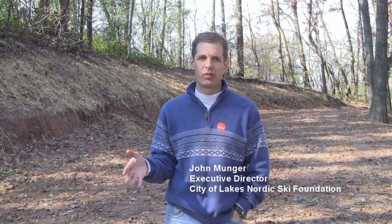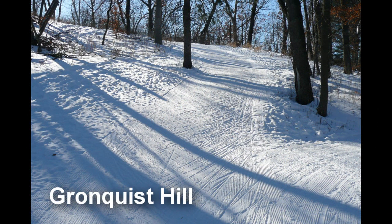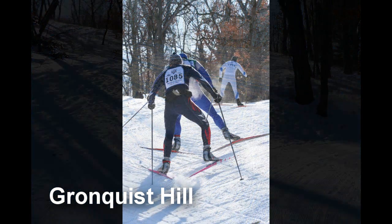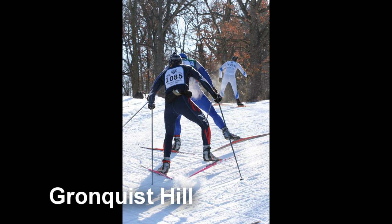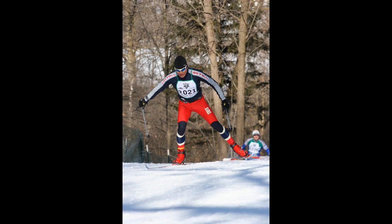Okay, so we're talking now about the trail through the Eloise Butler area, as we refer to it. There's been some fairly dramatic changes over there from years past. You'll remember the one very memorable hill in the Eloise Butler area is Gronquist Hill. That was a fairly steep incline that went up from a fairly flat area until you got up into a meadow up top.